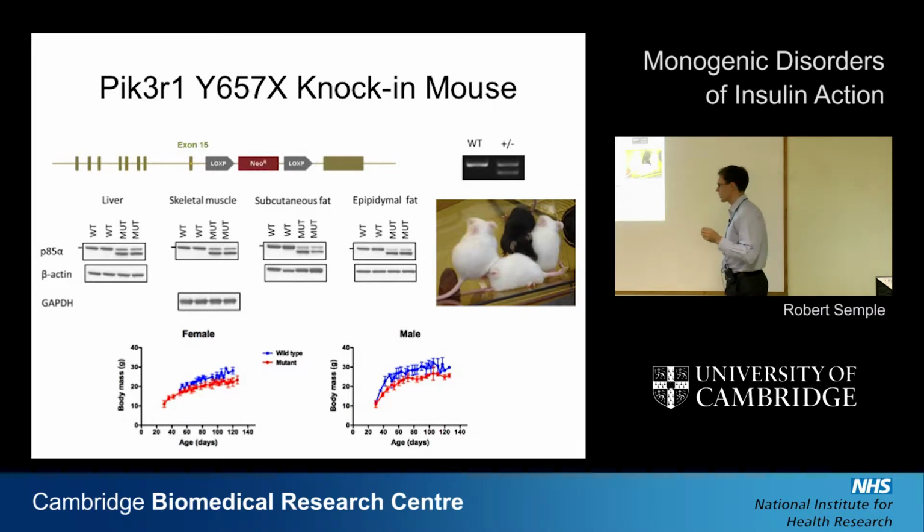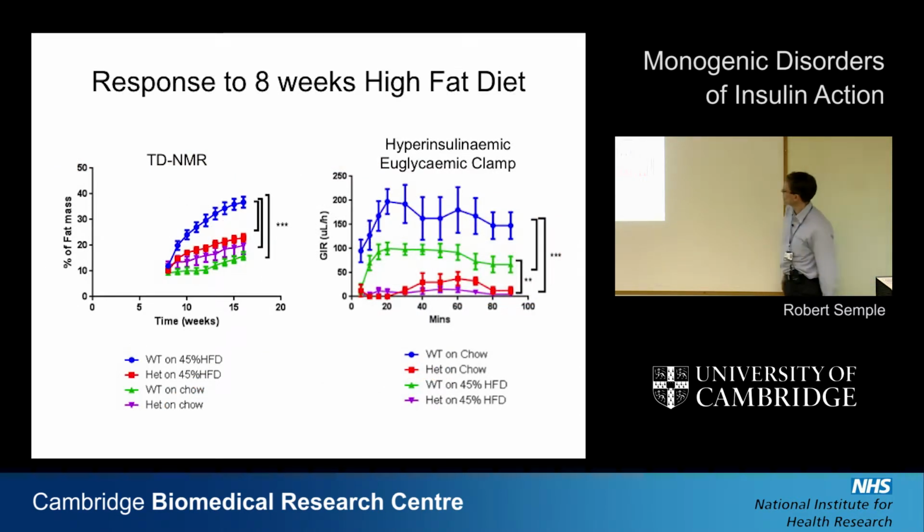So we'd modeled the syndrome quite nicely in terms of growth, and also in a series of metabolic studies, only one of which I've shown today, we actually managed to demonstrate that the mice are severely insulin resistant as well. So this is data from a hyperinsulinemic euglycemic clamp, during which you infuse insulin and then determine how much glucose is required to keep the glucose normal. And so our mutant mice required very little glucose, if any glucose, to be infused, while the wild-type mice or mice fed on high-fat diets still require glucose. So actually, in a very expensive and time-consuming way, I think we had proved unequivocally that the mutation we identified was the cause of our syndrome.